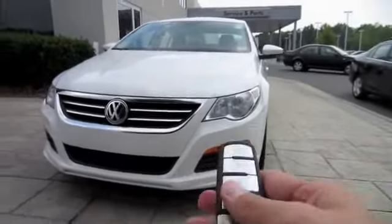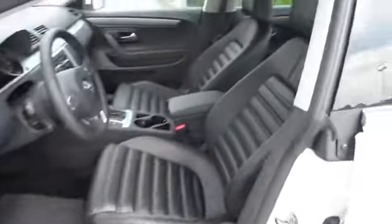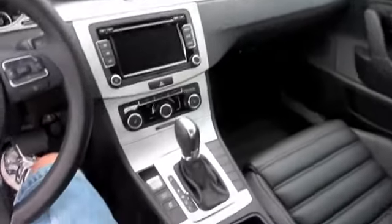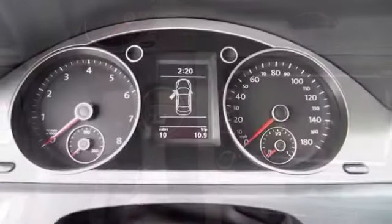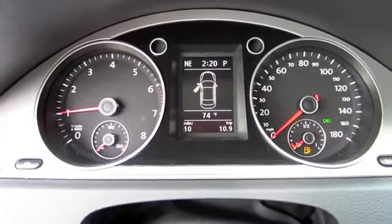let's go ahead and start it up, let it run. It's the candy white exterior with black leatherette interior. Frameless windows. Beautifully styled interior. To start, just put your foot on the brake. Insert the key and hold. Very nice.